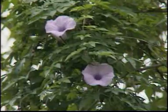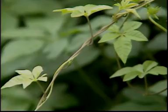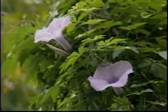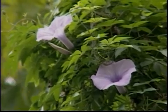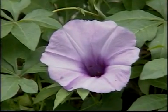You may have seen this plant. It climbs up fences and sometimes climbs up other plants for support. See how beautiful the flowers are? This is often called the morning glory. Do you know why? It's because the flowers open in the morning and are closed by afternoon.